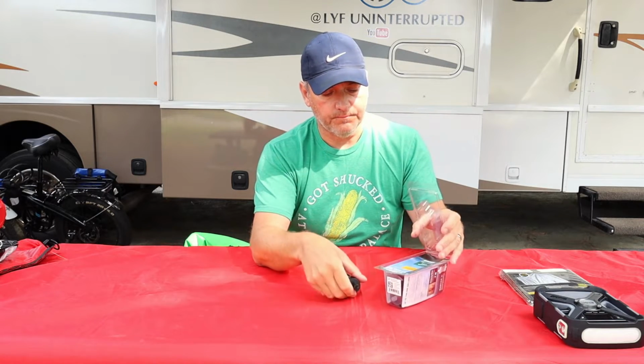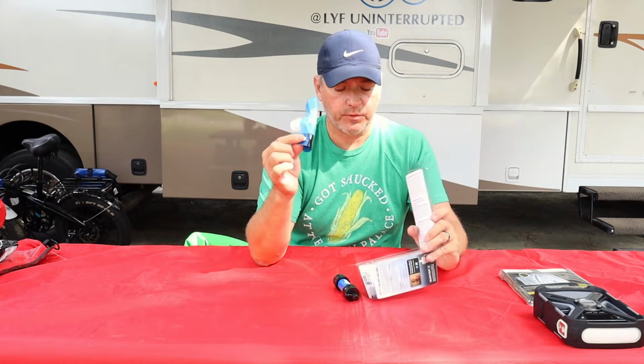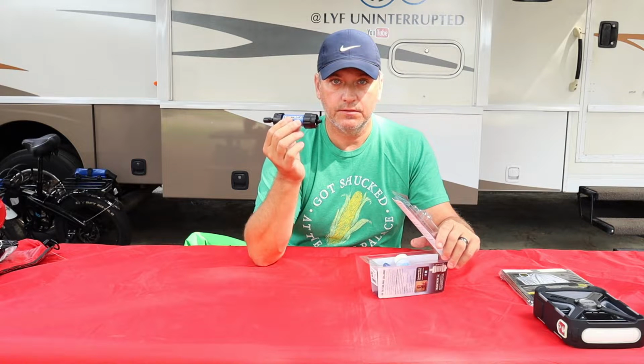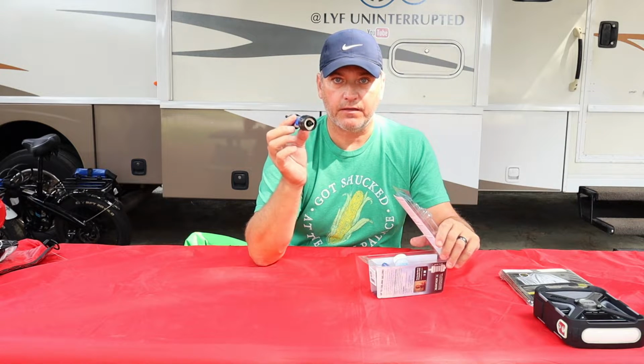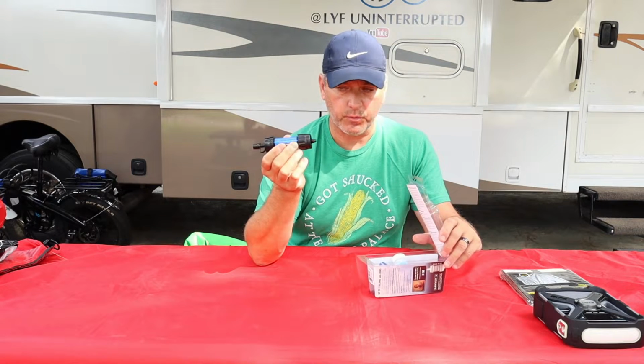You can also fill a bladder that comes with it, and you can also connect this in line to a hydration pack or a camel pack if you have those, which we do. So that might be something we would want to carry with us as well.